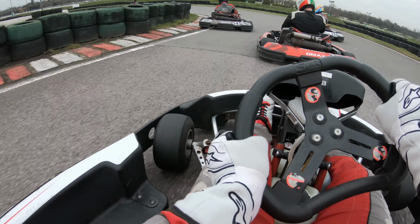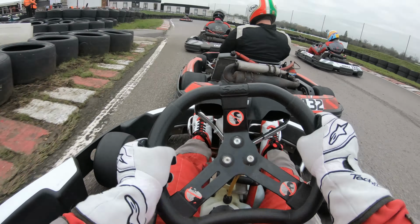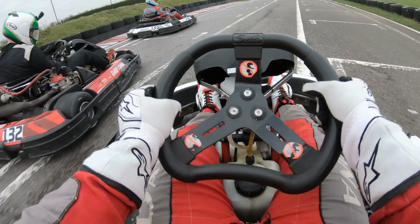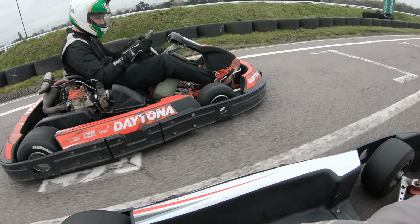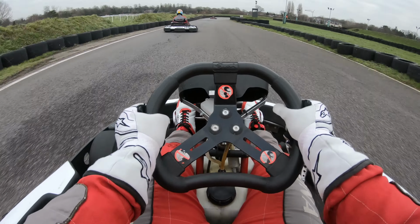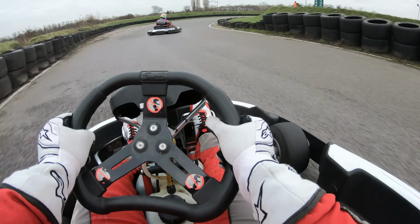We're now on the back of Dexter, give him a little bit of a love tap. He's going to send it down the inside of the 145 going into the last corner. I'm going to get a nice wide line going in and a beautiful cutback, give him a cheeky little wave, and we'll go down the inside into turn one, on to chasing Callum down and trying to get past him.